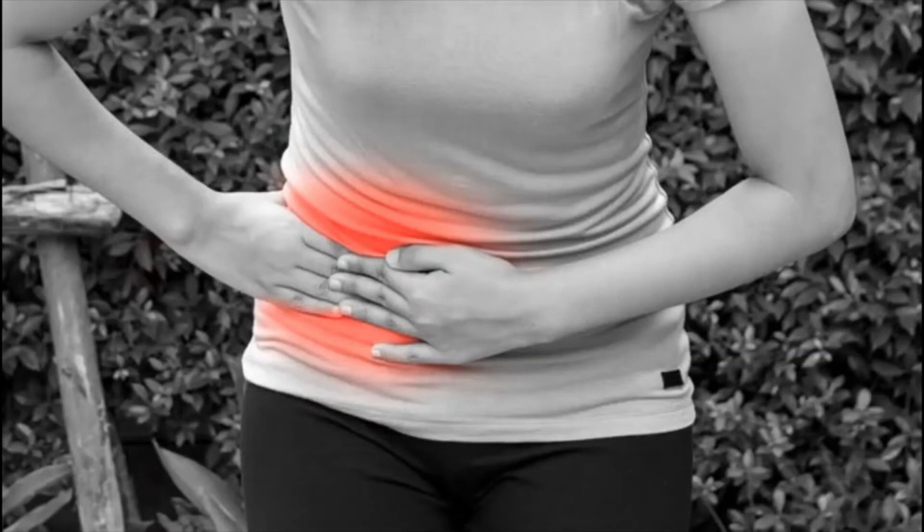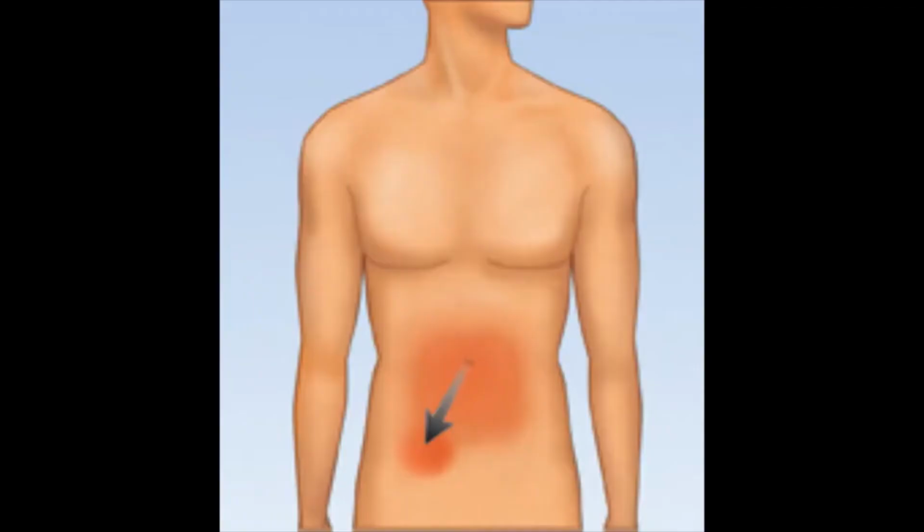However, in most people, pain begins around the navel and then moves. As inflammation worsens, appendicitis pain typically increases and eventually becomes severe. Although anyone can develop appendicitis, most often it occurs in people between the ages of 10 and 30. Standard treatment is surgical removal of the appendix.